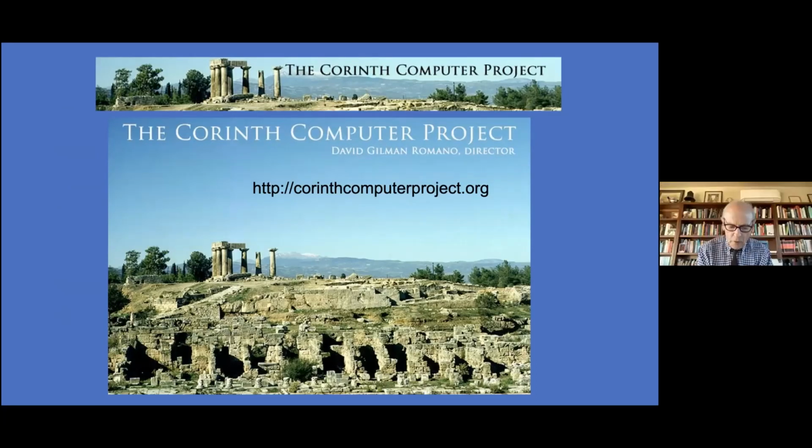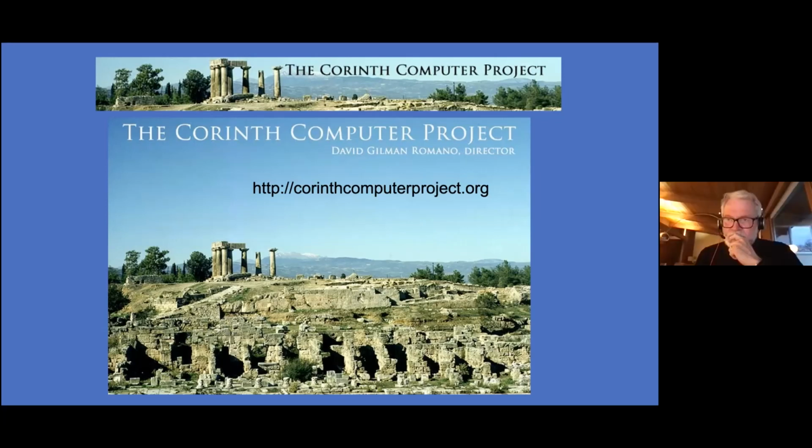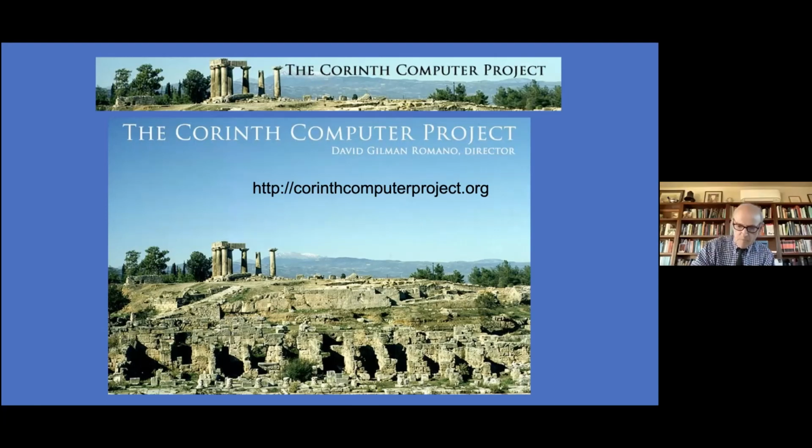I have now had 4 generations of websites devoted to the Corinth Computer Project, and we are working on the 5th website at the moment, currently under revision. Many students have helped me in this project, both in the field and in the laboratory at Penn, and now at Arizona, and I thank them all for their interest and assistance.